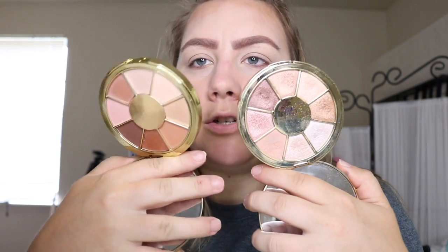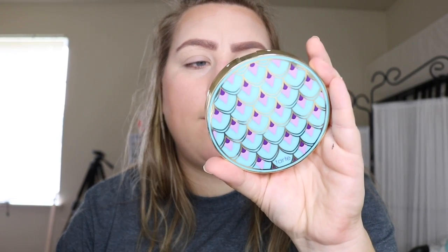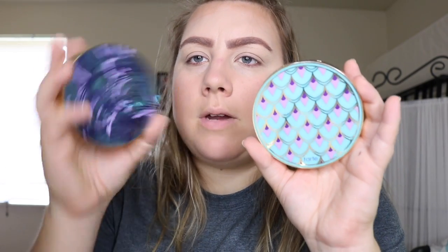So here's the comparison if y'all just want to see them side by side, because I know a lot of people are saying a lot of things. Same shape, packaging, and setup, but different designs. This is the Rainforest of the Sea, I think volume 3, yes. And then this is the BU Natural.